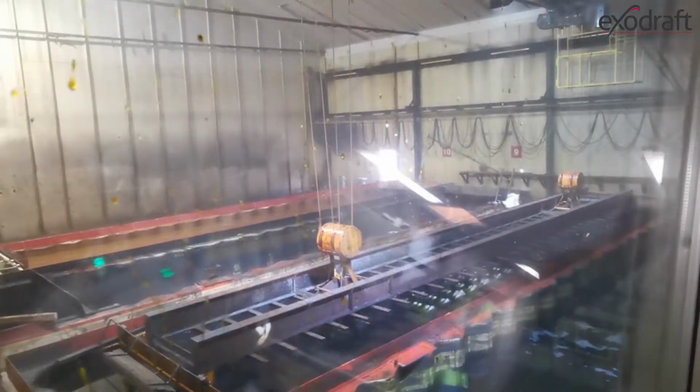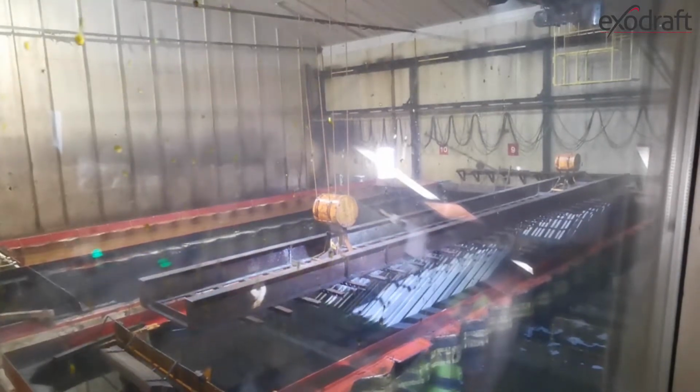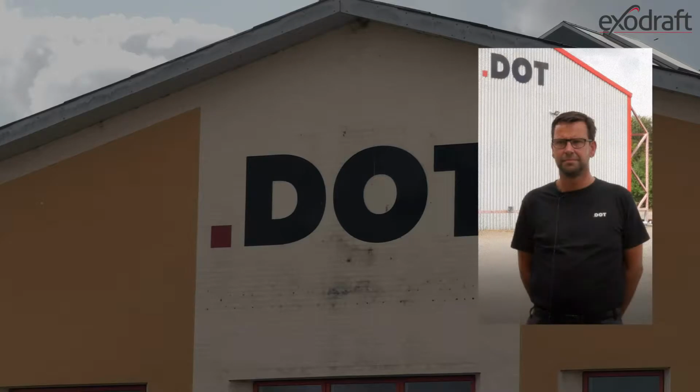The recovered heat is used to heat 13 pre-treatment baths, which previously were heated by a gas furnace. According to factory manager Dennis Nielsen, heat recovery on the flue gases has resulted in substantial savings.